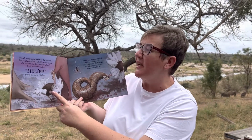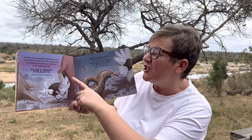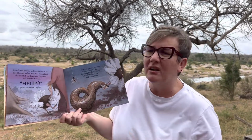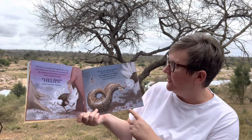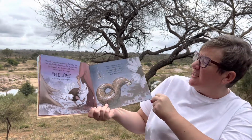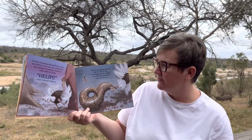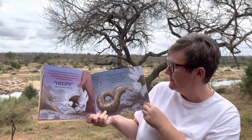Ostrich was passing and took the tail of the last elephant in her beak. She strained and skidded, but Enormous Elephant's trunk would not budge. Help! Yelled Enormous Elephant. Python was passing and held tight to Ostrich's feet. She dug and she twisted, but still Elephant's trunk would not pull free. They're all helping. The ones that made fun of him are actually now helping him.